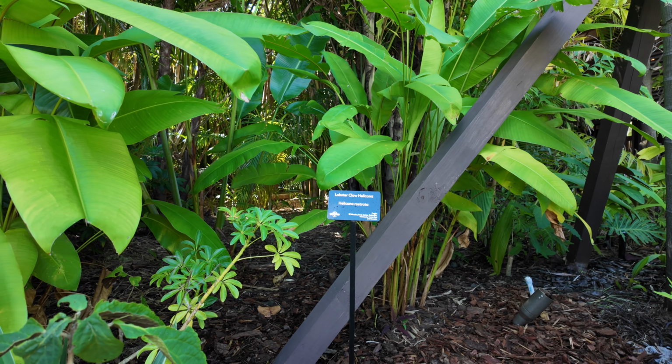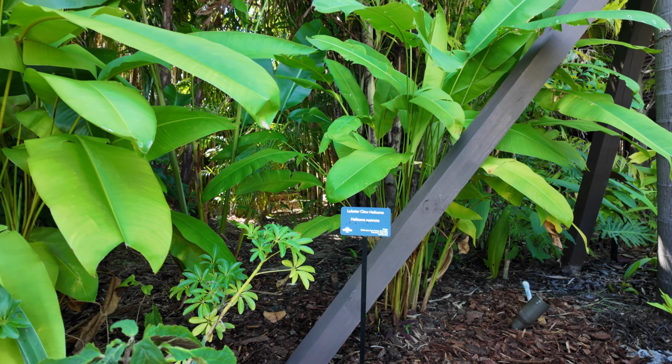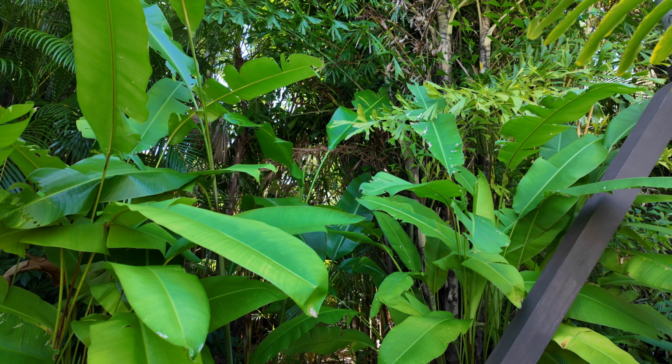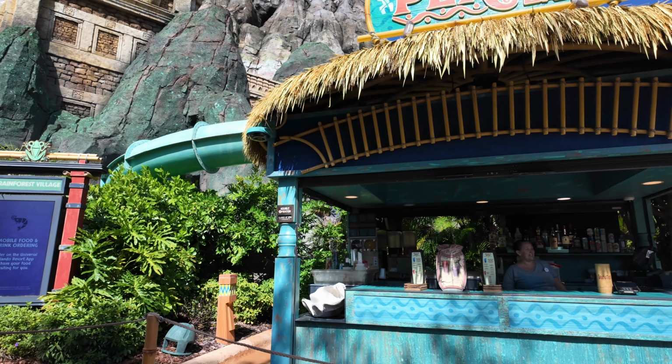Something I never really noticed that's kind of cool here at Volcano Bay is that they do have these signs that tell you what the plants are. Lobster claw heliconia. Kind of cool, and it shows you where the origin is. So these are from Colombia.